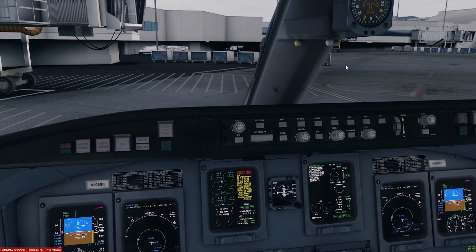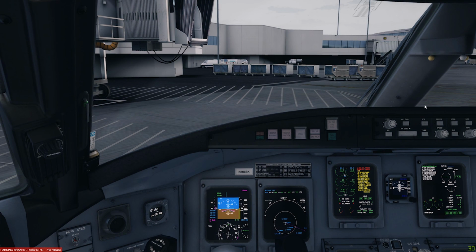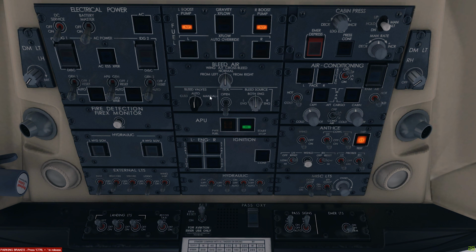So the MCP autopilot panel there looks very good. Everything works as intended. Sounds, and here's the tricky part with sounds. Honestly, I'm not very impressed when it comes to sound, so I know some of you guys will probably argue with me about that.